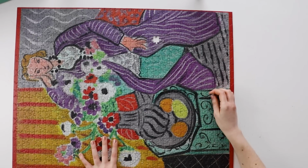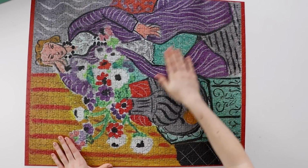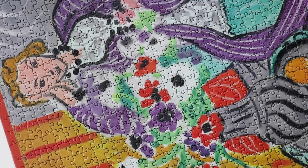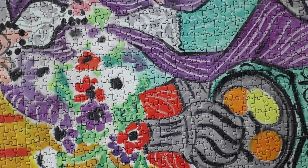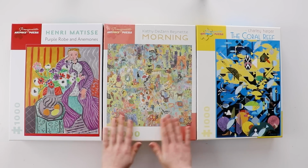So as I said, I loved putting together this puzzle and the other two puzzles that they sent me. Pomegranate isn't a brand that I had heard of before, but I am just so impressed by the quality of this puzzle, and I just needed to tell all of you about them. So as I said, they also sent me 2 other puzzles.